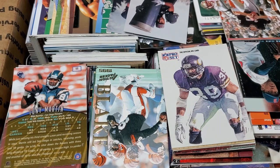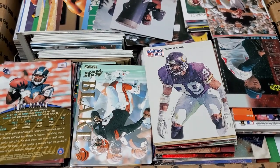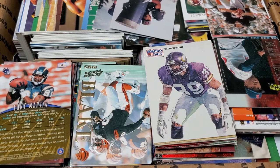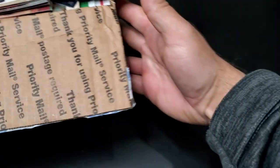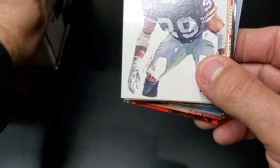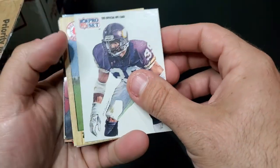So it's a full box of various years, sports. The pictures didn't quite show everything, so it's kind of a mystery box, I guess you could say, of all various years. So let's just push that over to the side real quick. We're going to go through these relatively quick, so we don't take up too much time. Let's see what we got here.